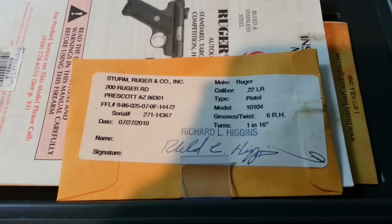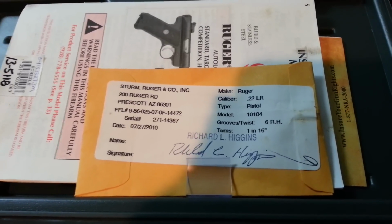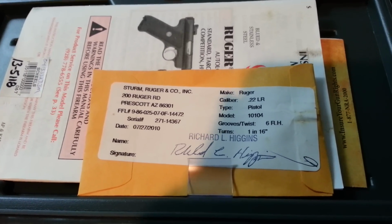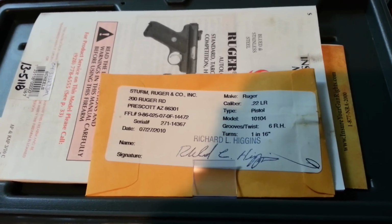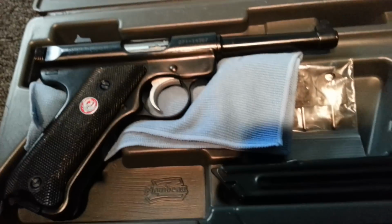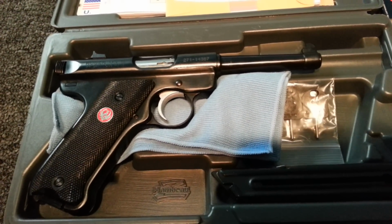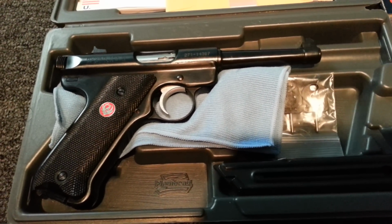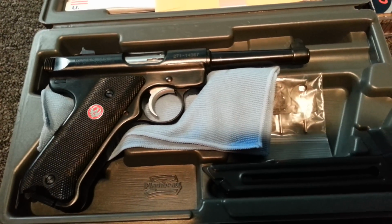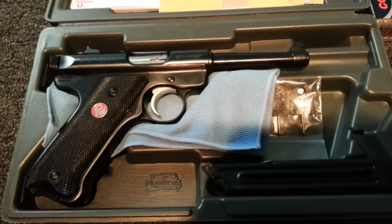727-2010, serial number 271-1567, by Richard Higgins. And I know a guy named Richard Higgins. I work with him with the computer stuff, so I have to tell him he's got a friend in the gun business. But this is a really nice pistol here. They have two barrels, the 4-inch barrel, around 4, and then a little over 5. This is the shorter of the two. So I wanted the shorter barrel instead of the longer barrel.